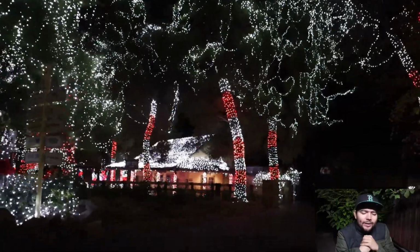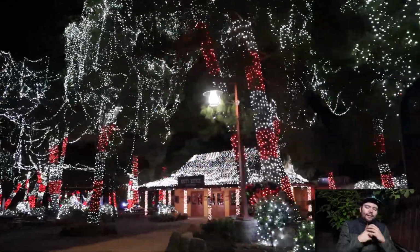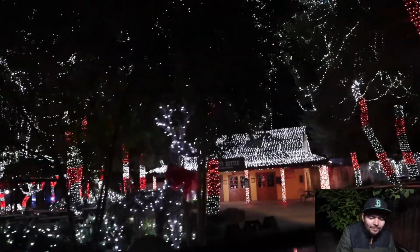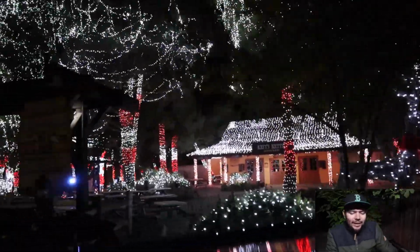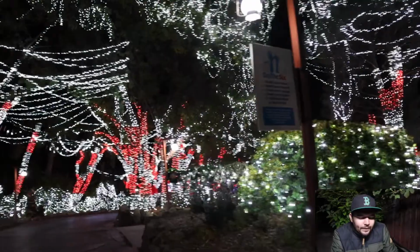I like the way the lights are hanging on the trees. It almost looks like a spider web, you know, like just all over the place. And look at them. I can't even imagine how like they were putting the lights up on the trees, but it looks so awesome. And look at the shop right there. They did light up the roof.